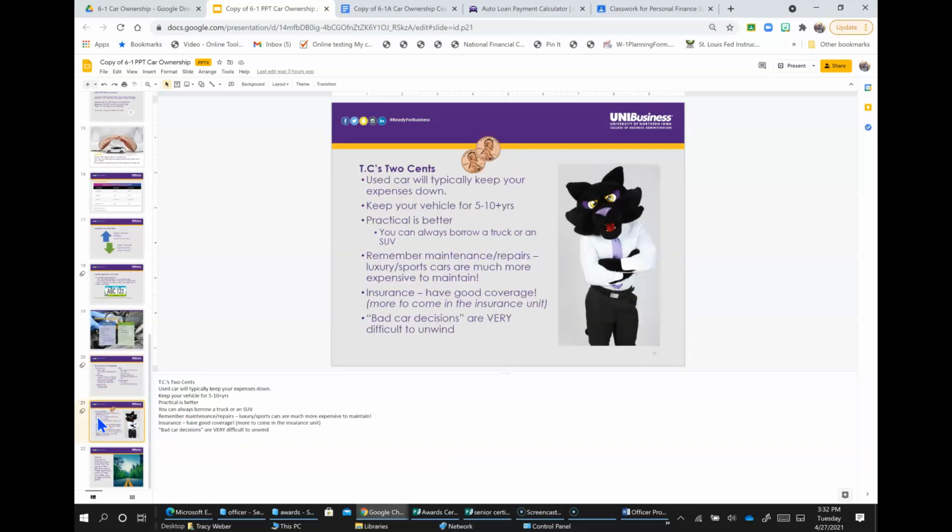TC's 2 cents. A used car will typically keep your expenses down. Keep your vehicle for 5 to 10 plus years. Practical is better. You can always borrow a truck or an SUV. Remember maintenance and repairs. Luxury and sports cars are much more expensive to maintain. Insurance, you need to have good coverage. There'll be more to come about this in the insurance unit.